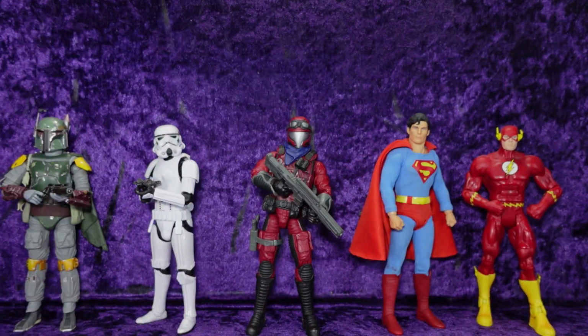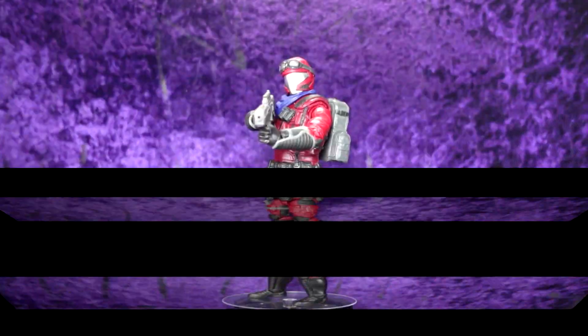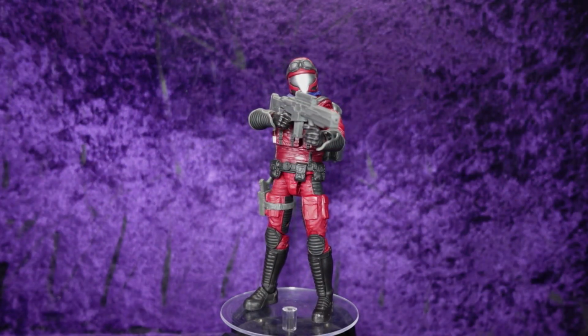We'll line him up with some other troop guys, and we'll see how he scales up. All right, here we've got him lined up with the Medicom Mafex Return of the Jedi Boba Fett, the Hasbro Star Wars The Black Series Imperial Stormtrooper version 2, the Mezco One:12 Collective 1978 Christopher Reeve Superman, and the Mattel DC Universe Flash. I just realized when I said we'll get him lined up with some other troop figures, all I have is Stormtroopers. Why did I say that? All in all, I'm pretty happy with him. I'm going to give him an 8 out of 10.